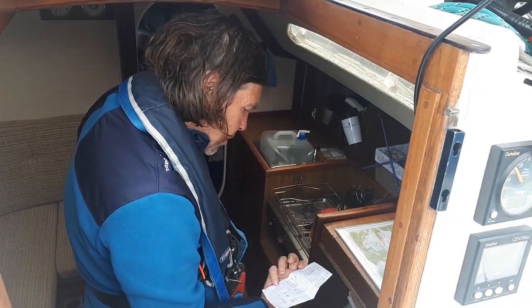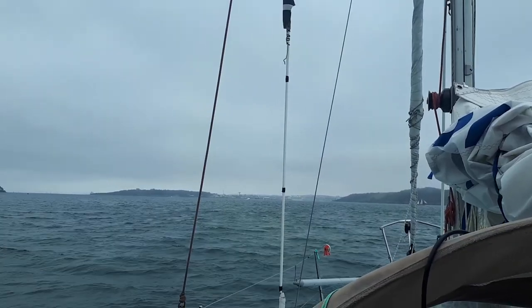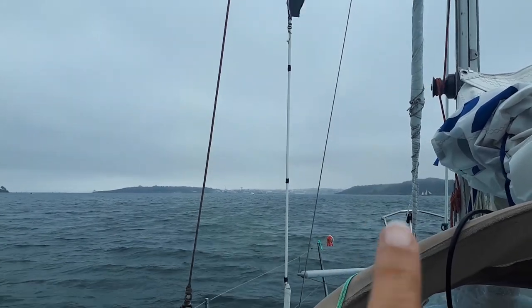It's a little bit damp. Not bad, not cold. Final preparations. Anton checks what the tide is doing, and then we are away.